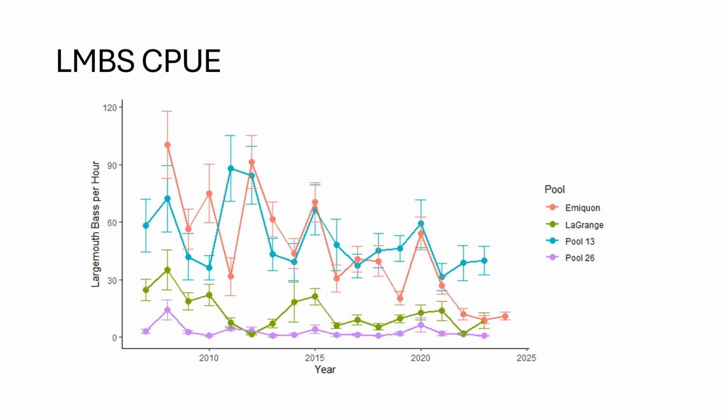largemouth bass community until the past 3 years. The past 3 years, abundance of largemouth bass at Emiquon has been very similar to those at Lagrange backwaters. So we're kind of losing our advantage when it comes to this particular sport fish.